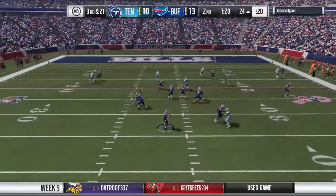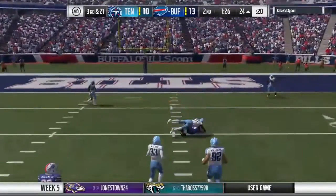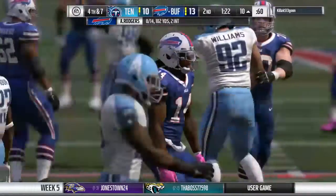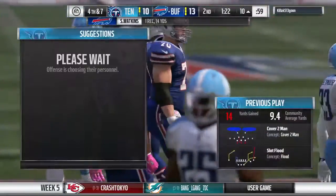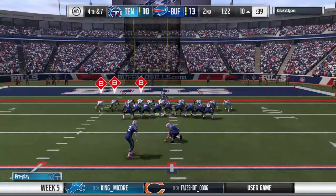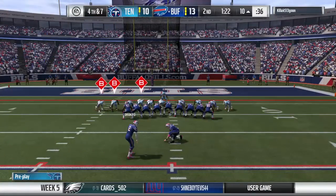On third and long, it's Rodgers. This is caught. Watkins. And he'll get it here to the 10-yard line. Yeah, the Titans going to signal for a timeout defensively. It's just their first, so they'll have 2 remaining here before we get to halftime.